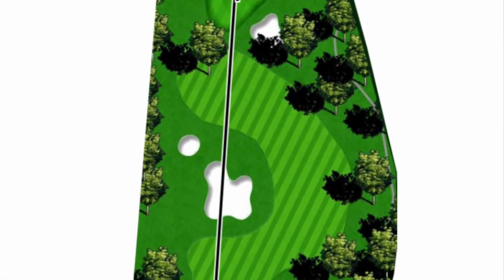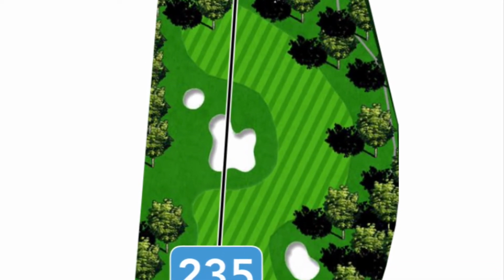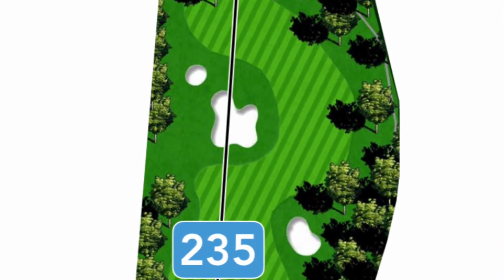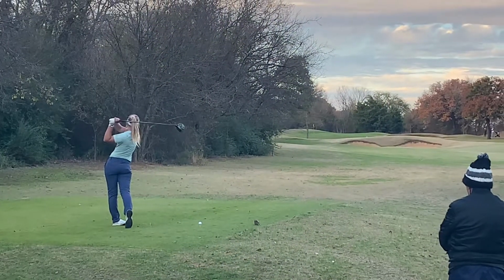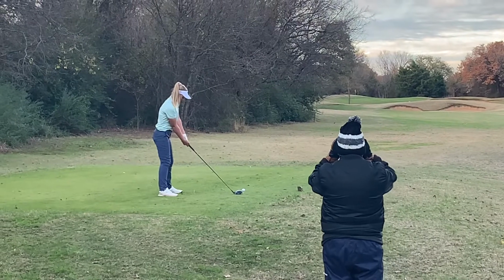Number 17 is a 229-yard par 4 up the hill. I hit a driver onto the green about 15 feet short of the hole. I took 2 putts from there for a birdie 3.